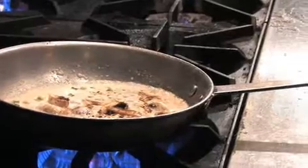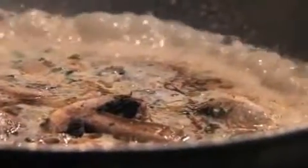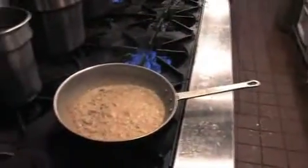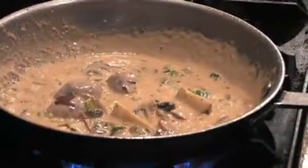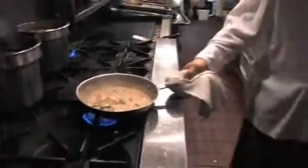We're going to let this sit here, and it's going to what the French call double, which is probably confusing because instead of doubling by getting twice as large, it gets half as large. Doubling in this sense means that we're going to reduce the volume by half. We'll double the richness of it. It has a great smell to it. We'll move to the side just a little bit, and then add some little quartered new potatoes that have been partially cooked. We're going to finish it back on top of the stove.